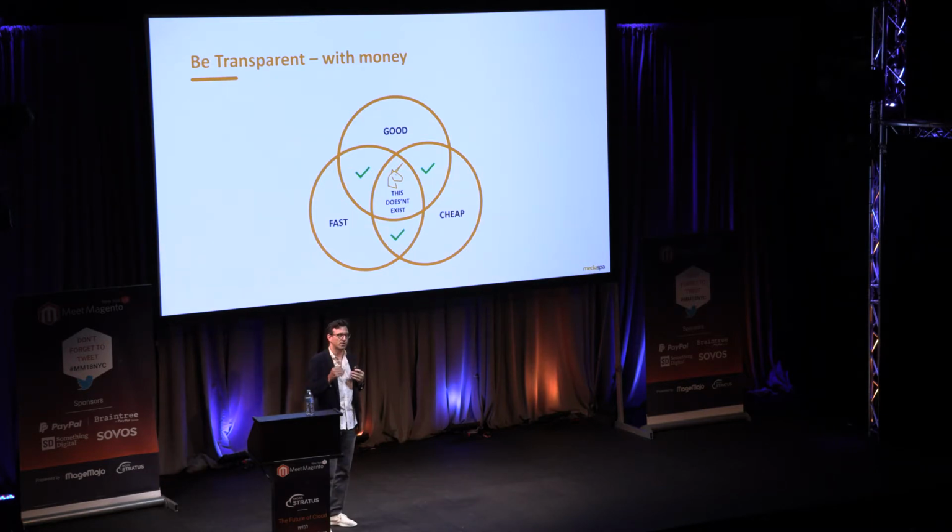So if you're transparent with your partner, whether you are an agency or you are a merchant, be honest about what things cost and what's expected, and you won't put yourself behind the 8 ball. You won't end up with the C team because you're underpaying, or you won't end up with a really cushy agency that's taking advantage of you because you don't understand why things cost what they do. So educate yourself and be open about it.